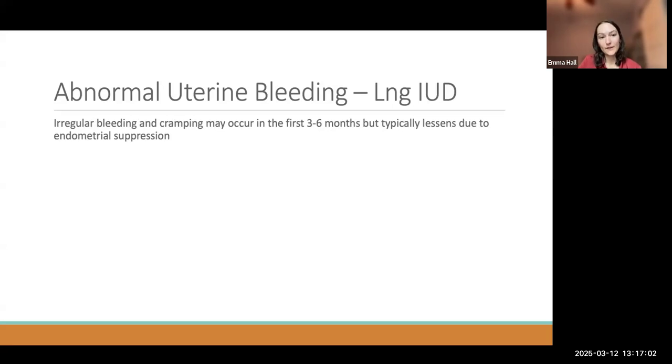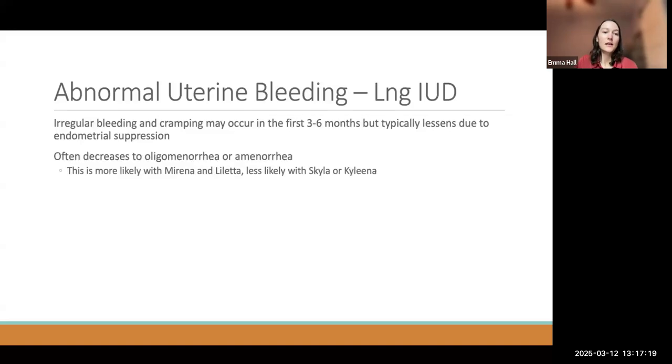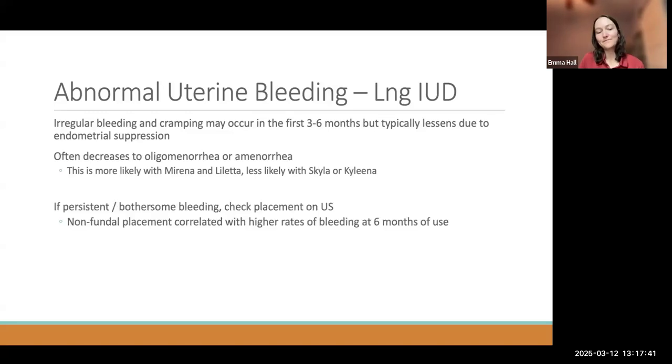For the hormonal IUD, they may have irregular bleeding and cramping in the first 3 to 6 months, but that, in contrast to the Nexplanon, typically does lessen because there is more endometrial suppression with the IUD versus the Nexplanon. Often this decreases to oligo or amenorrhea, which is more likely to happen with the Mirena and the Liletta, and less likely to happen with the Skyla or Kyleena. So for people who maybe do not want to lose their period completely, the Skyla or Kyleena may be a better option for them.